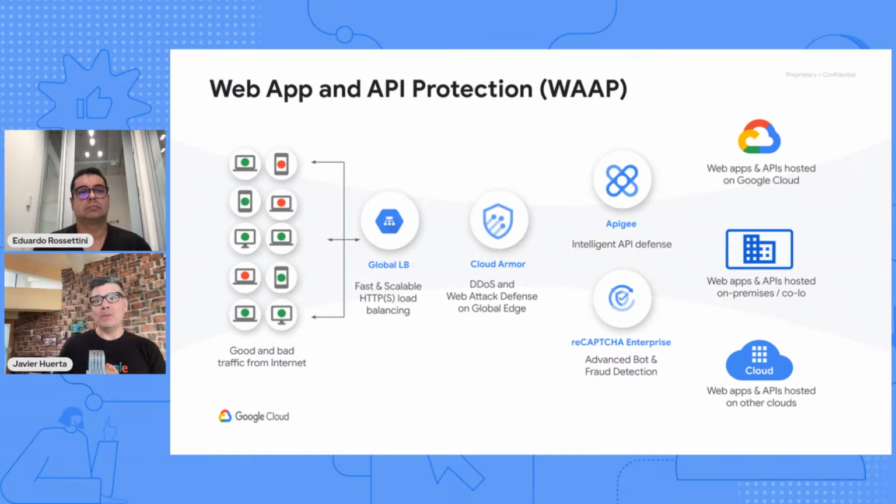Next thing, we protect your web applications and your APIs using these two technologies, and I'm pretty sure that you know which ones these are because you interact with them every day. So I'm going to go really quick over the flow. You have traffic from the internet. You don't know whether it's good or bad traffic. It's just traffic for you. So you hit your load balancer, and then you go through Cloud Armor, which will actually protect you from distributed denial of service attacks. Once you're sure the traffic is not an attack, you will send your traffic towards either an API or an application.